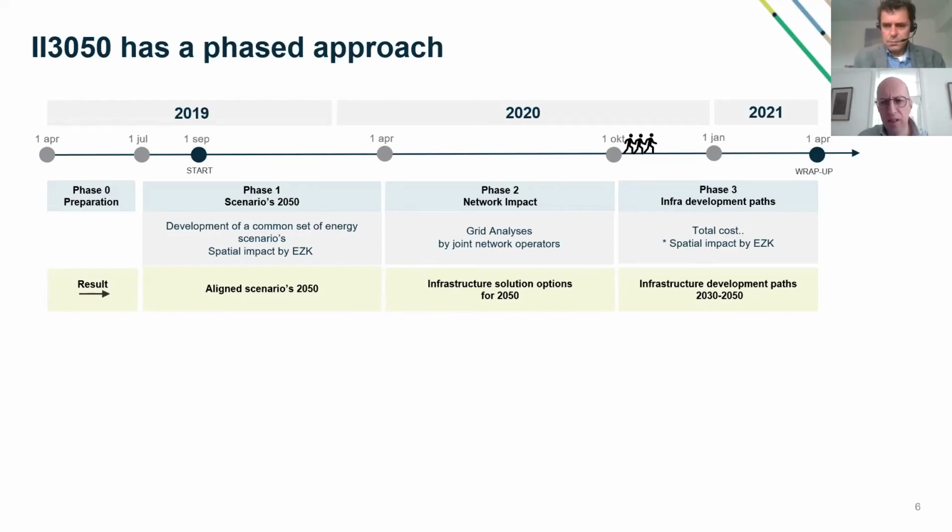Holland being a densely populated country means that we have to plan our scarce square kilometers. So spatial impact and spatial planning is an important aspect in, I guess, every country, but also here. So it was decided that that would be part of the planning process.